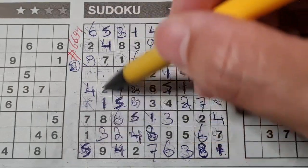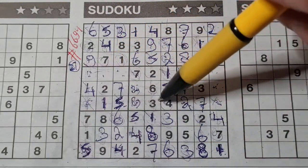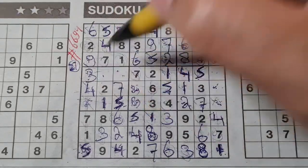3 in this column, 3 in the second column, so in the first column, the only 2 places left for the 3 should be here or there. We see a 3 in this row, no 3 there, 3 should be there.